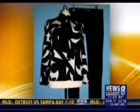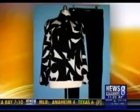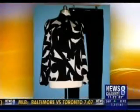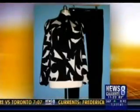And I think that's a great jacket that somebody found at Current. Yeah, correct. This is Diane von Furstenberg. This is $78. That's something that usually you're going to find at a department store for over $200.